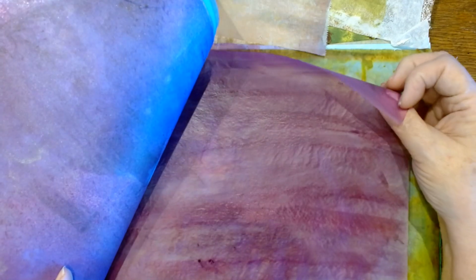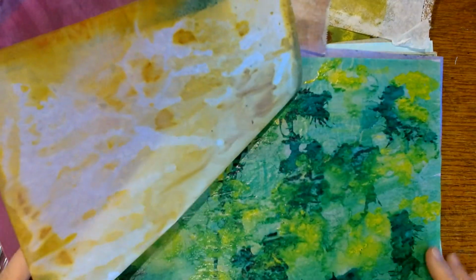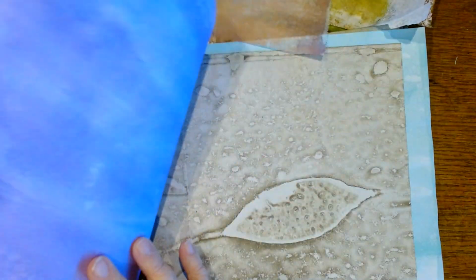Wide variety. This is some great India ink on tracing paper, or wax paper, I'm sorry. So, like I said, a wide variety, mostly big pieces, but there are some smaller ones. She'll be collaging for a long time with what's in here. So I'm going to go pack up the box and get this one out in the mail.